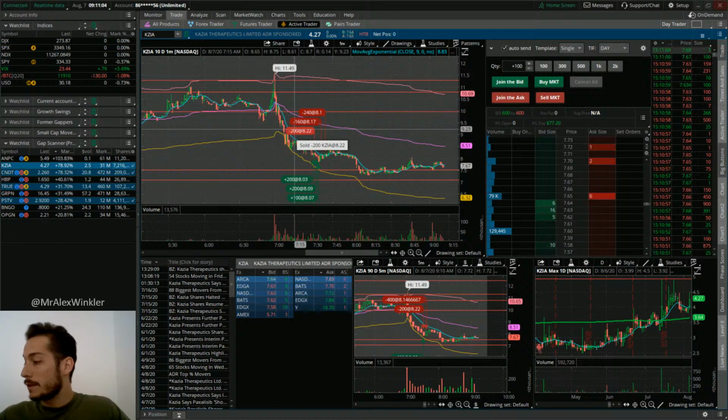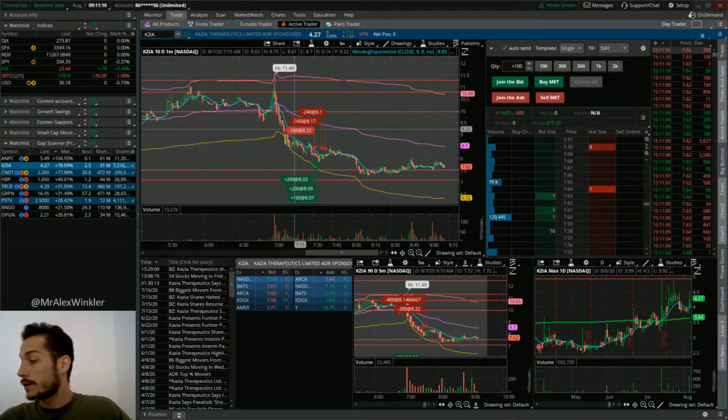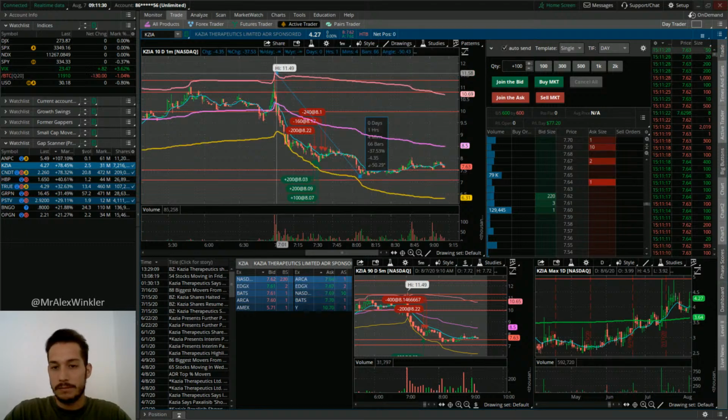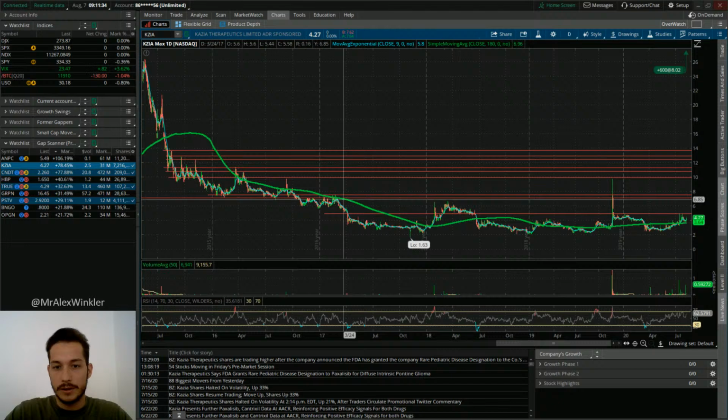This was a 7 million float Australian biotech. I always call it Aussie. FDA grants rare designation, which usually means it gets the drug to market faster. So that's always a good catalyst. I do really like this one, gapping up 150% pre-market, but it gave back quite a bit out of the gate. It's down since the pre-market highs. So this is a 37% pullback, kind of a big sell-off, making me a little bit nervous for sure.